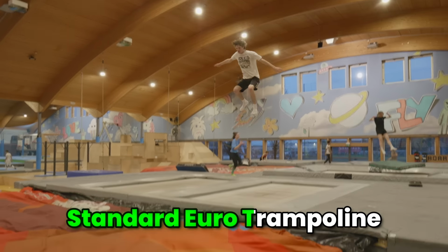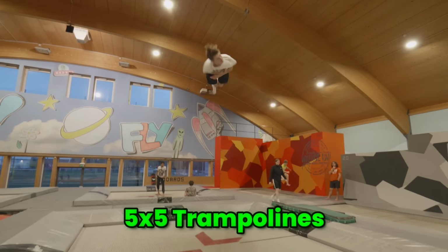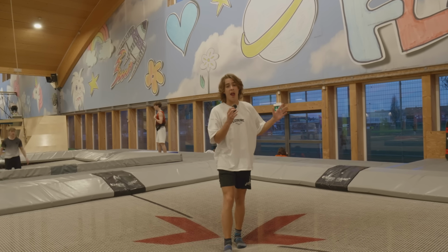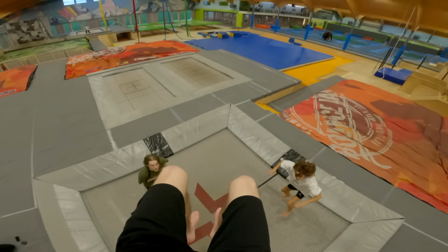In this park, we have three levels of super trampoline. Your standard Euro trampoline used in the Olympics, your 5x5 trampolines that freestyle athletes train on, and then the best trampoline in the world. And the last thing about this park is you can pretty much do whatever you want. There's almost no rules. So we can do stuff like this.